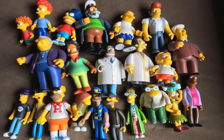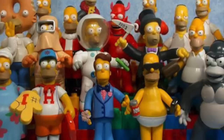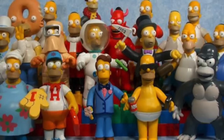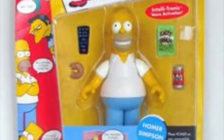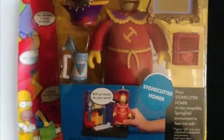All right, so absolutely a great line, and why didn't it last? Well, there were a few issues with it, and one was the variants. Yes, it's great to get variants of main characters. Everyone likes that. But the problem is, getting the original version of the characters became really hard. They weren't released after Wave 1.